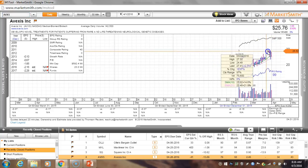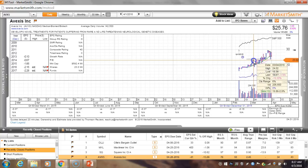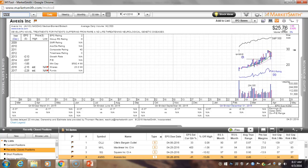If it hit about $30 a share here, it might form a new little mini consolidation here. But it is up. I mean, you can see from the IPO day, it is up quite a bit. Even from this point where I was bought at $24, it's up $2. So that's maybe 8% or so.